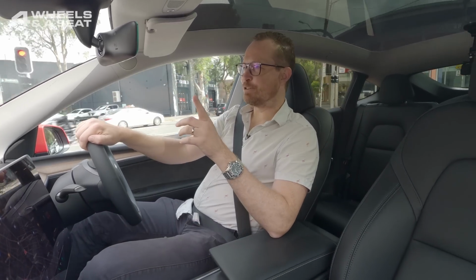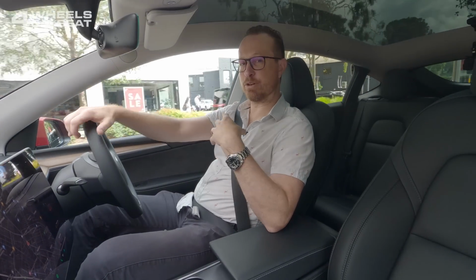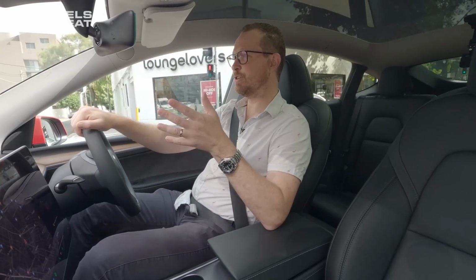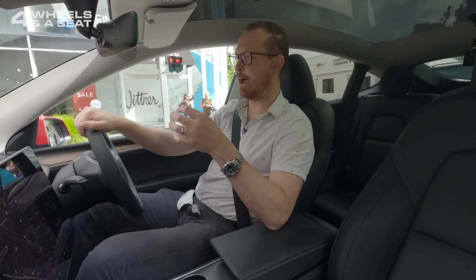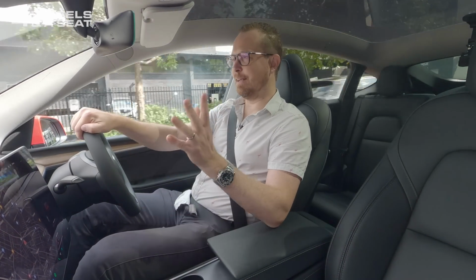You might have just heard a little ding there. Another feature that is really, really good is that this car looks at the traffic lights, and when they turn to green, if you don't move off straight away, you get a little ding there just to remind you, hey, you can go now.